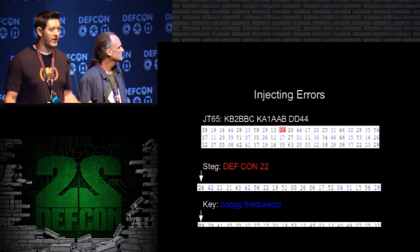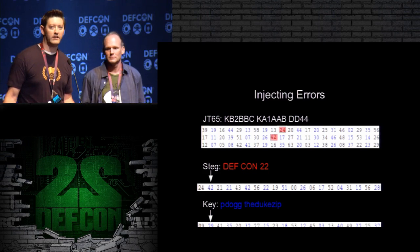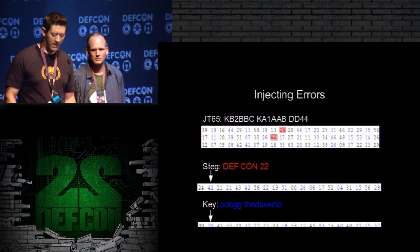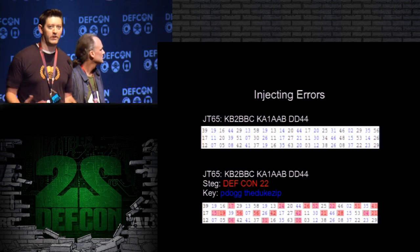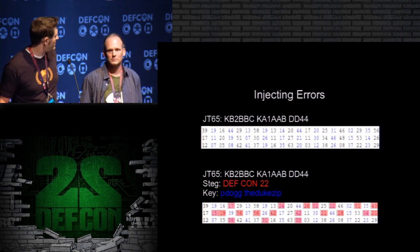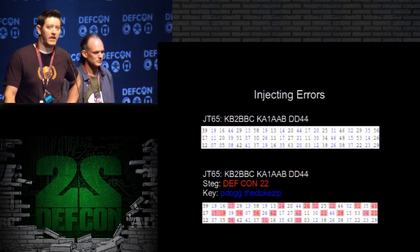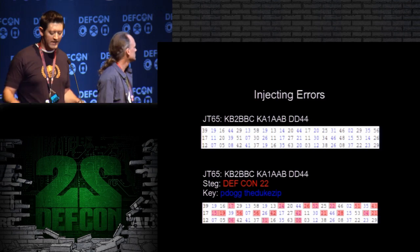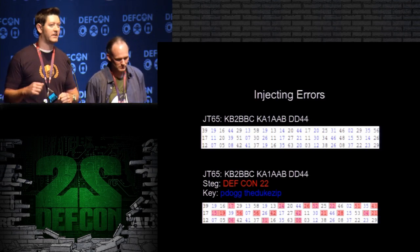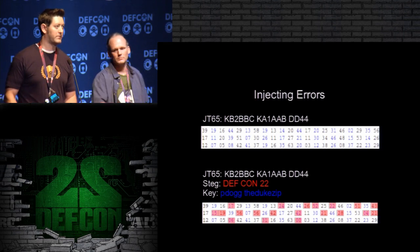In location number 9, we'll replace that with the 24. In location number 29, we'll replace that with a 42. And you just go through all 20 symbols, and what you end up with is the original message on the top and the new message on the bottom that can be recovered both into the innocuous message, and if you know the key and can reorder those symbols in the correct order and know where they're located from that key, you'll be able to get the steganographic message as well.